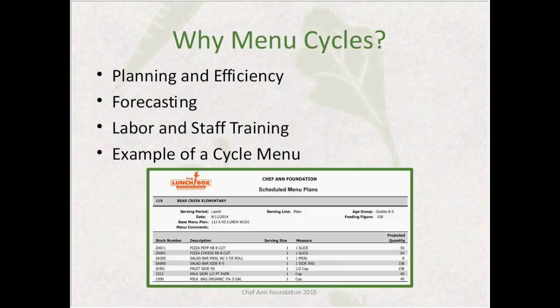Why use a menu cycle? Well, cycle menu planning, honestly, it's really the most effective tool that you can use to manage all the changes that we're dealing with today in school food service. And it also makes the whole planning process easier from beginning to end, and end being an administrative review.